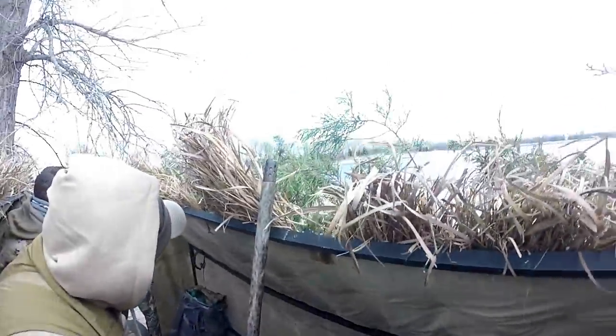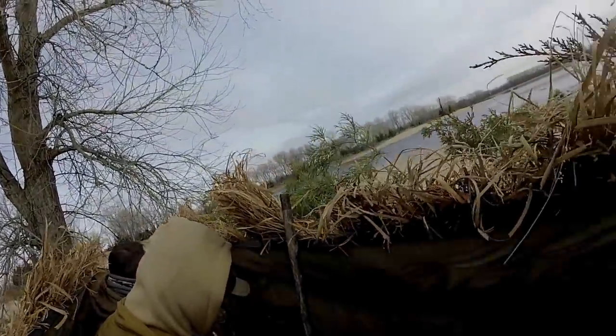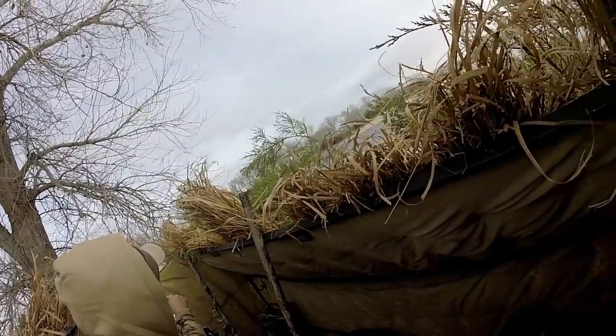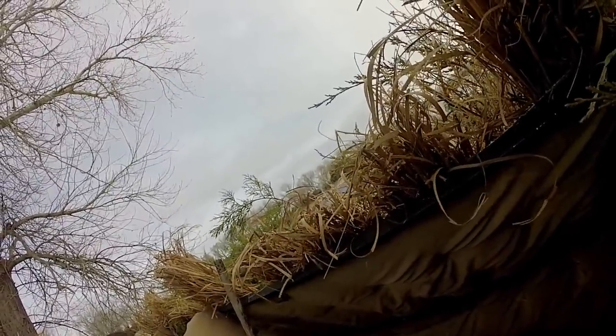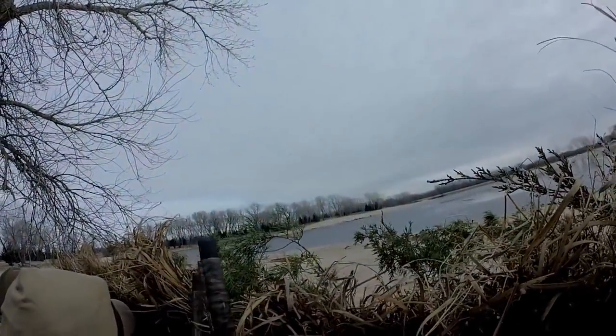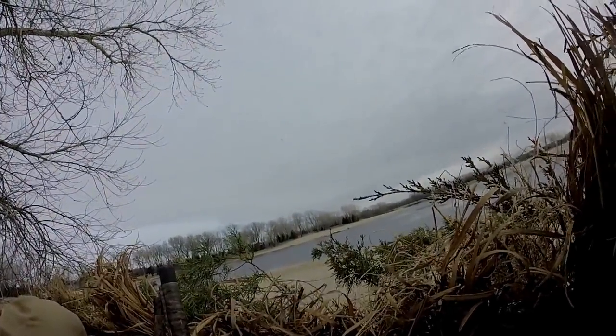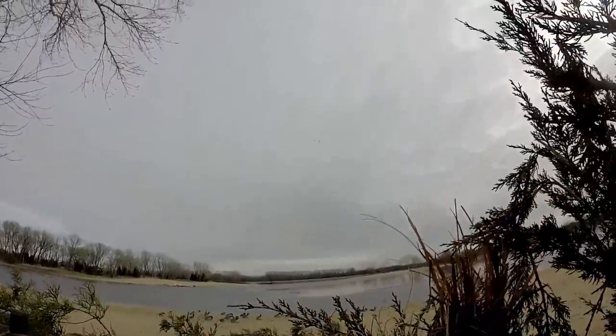Uh-oh, here we go. We got a little group that's been checking us out. This should be a good pass if they roll on back our way, right? Fly over, I want to shoot my gun. Come on, you. Here we go. Oh, we got three in front of us, boys. Come on. Still haven't shot anything. Get in here, would you? Nope.